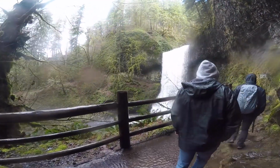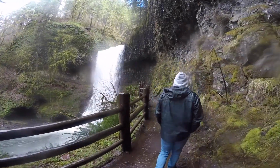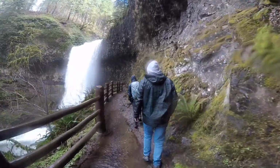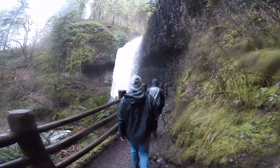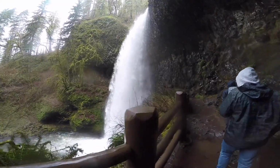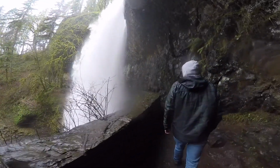That's kind of cool. How many waterfalls do you get to walk behind? You see them up above, from the top. You see them from the bottom. You see them from the middle, and you see them from behind. That's kind of cool. Cool, literally. It's cold back here. Water dripping everywhere. Very wet day.